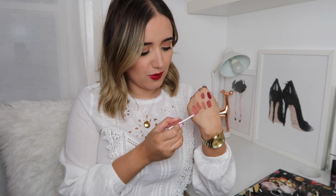Made a bit of a mess. Need to be more careful. This is another very wearable colour. It's a pinky shade. One I would definitely throw over like a nude that's maybe a little bit too nude, because I like more of a pinky nude.